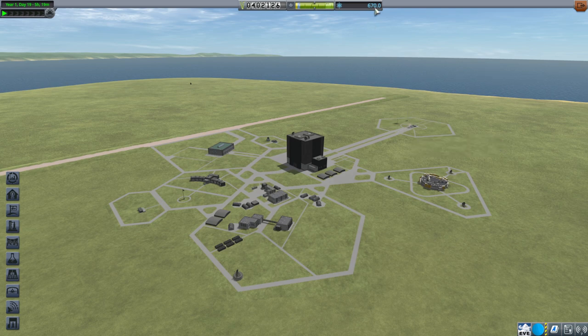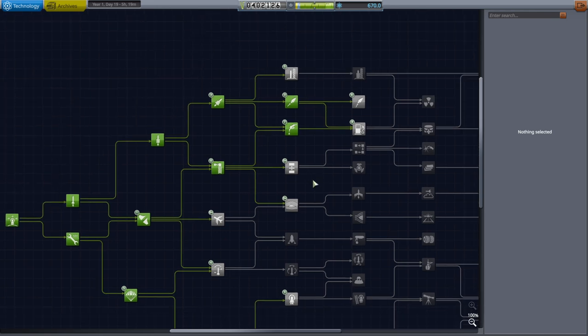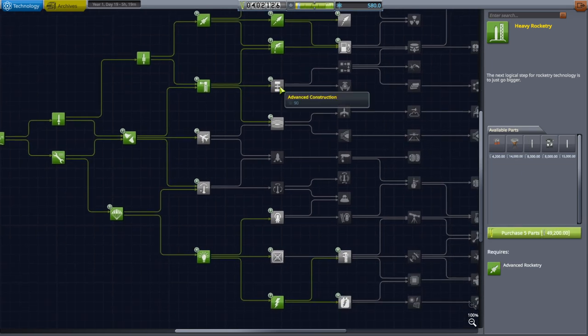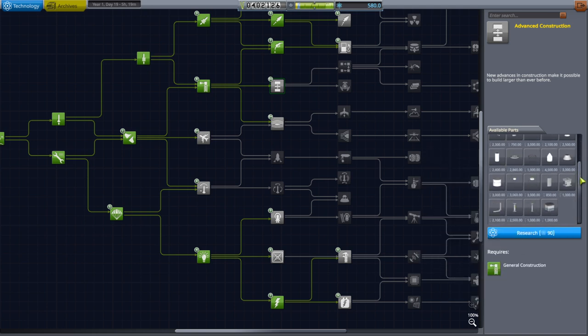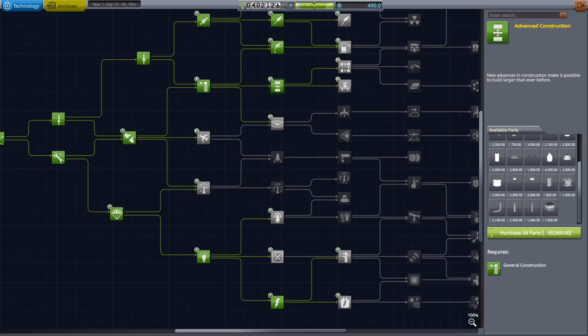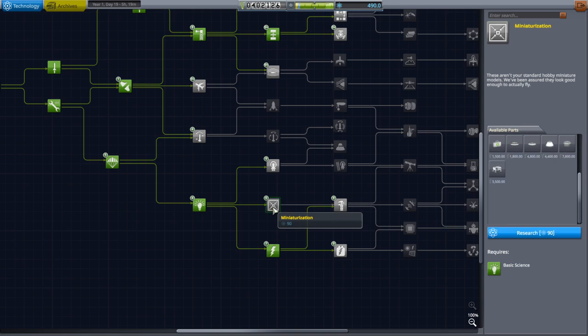We also have quite a lot of science, so let's go to the R&D building and check out what we have here. I think we should just go ahead and get the heavy rocketry. You know, we'll do that. Fairings might be good finally. I think I'm going to go with that. Yeah, got a lot of other stuff here. Flag, hydraulic cylinders. But we'll go with that first.